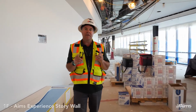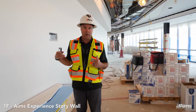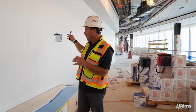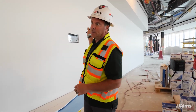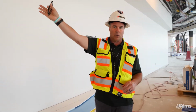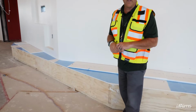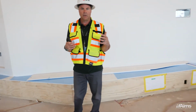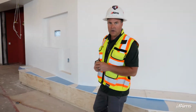All right, so we're on the west side of the first floor of the Welcome Center. I'm actually standing right outside the auditorium, and just happened to be part of the story wall that will actually extend from the main entrance to the west side all the way to the northeast corner of the building. Right to my right-hand side here is one of the built-in benches that you'll see throughout the building. So again, very comfortable lounging space. Hang out right outside the auditorium.